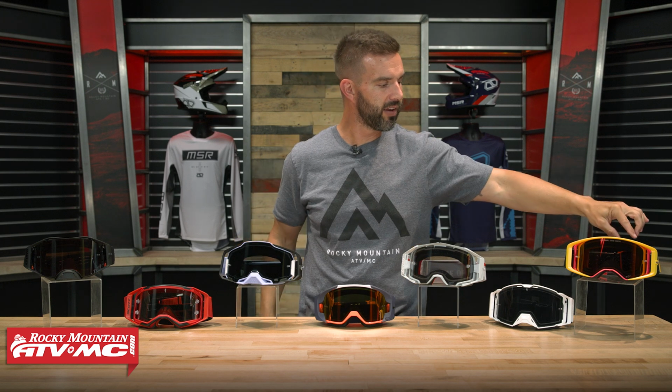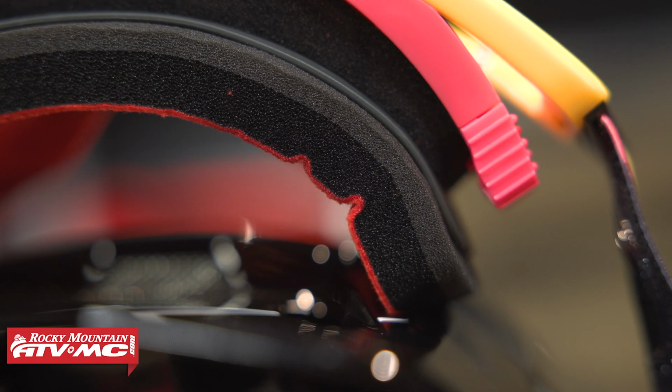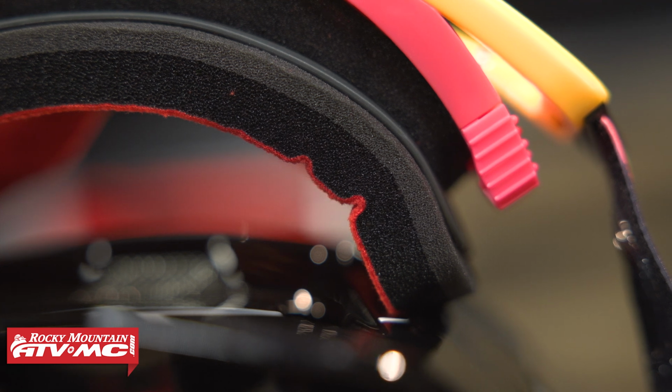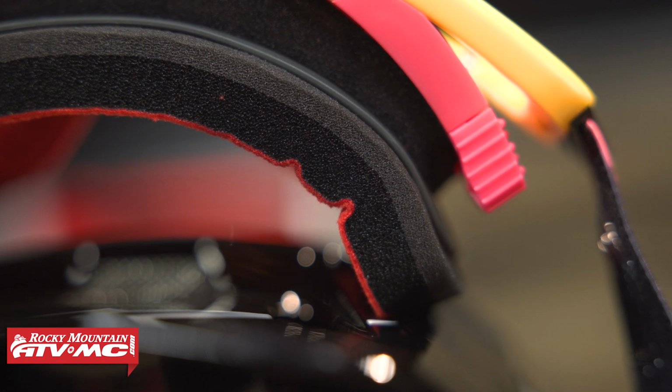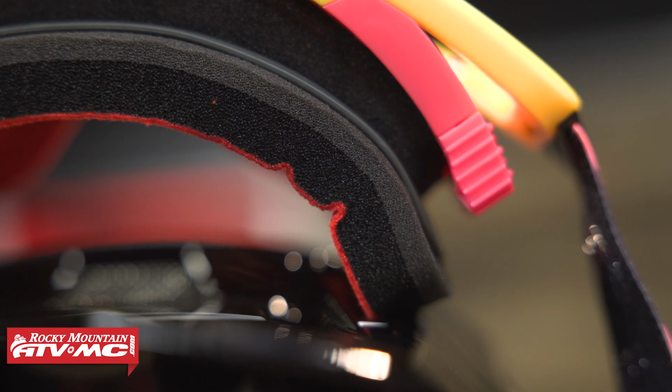But what I do like though is that they purposely do that. You can see they have a little wedge or a little relief cut in their foam because they want to make sure that you're getting the best seal possible around the edge of your face when you put them on, and that's why they made them a little bit narrower like that.